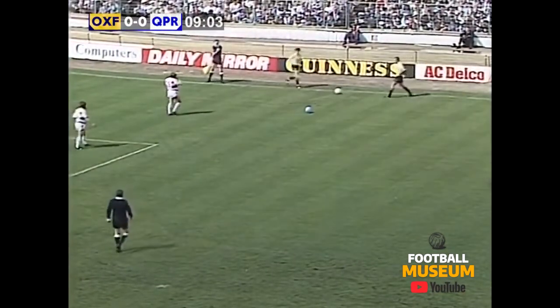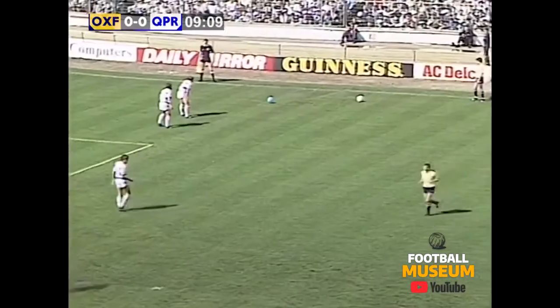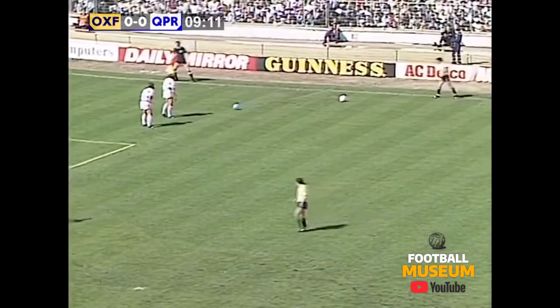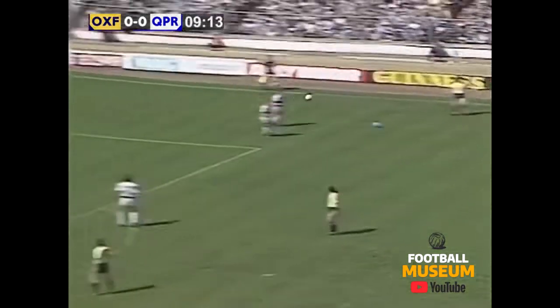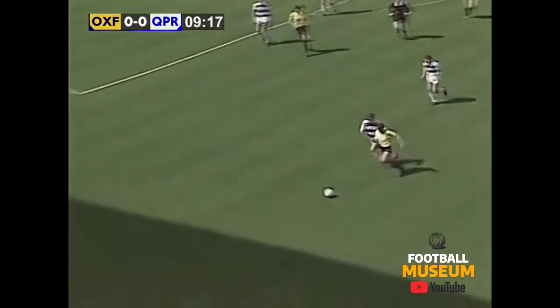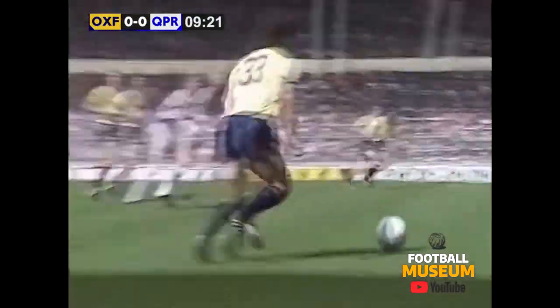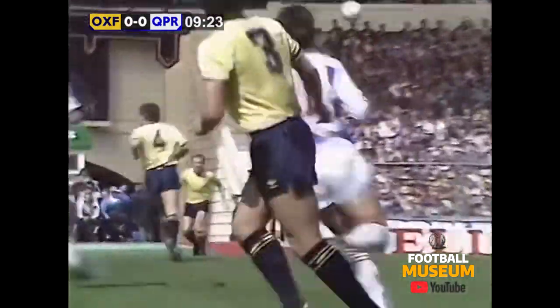Pushed Shotton and Briggs forward, leaving just Hebberd and Trewick back. Shotton. Trewick. Langan.